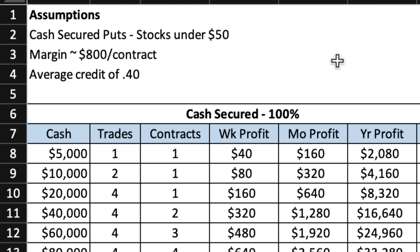And then an average credit of 40 cents. My typical credits are around 50 or 55, but by the time I close it out, I'm usually able to capture roughly 40 cents for each of my trades per contract. So I'm using that as an average credit as well.